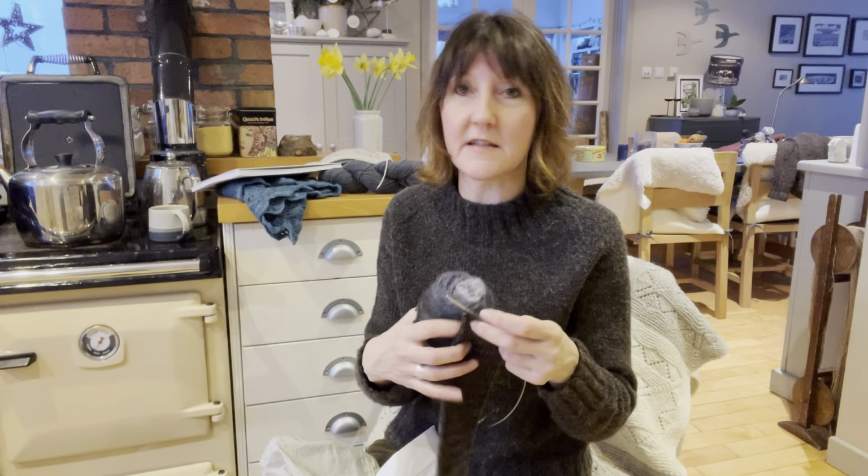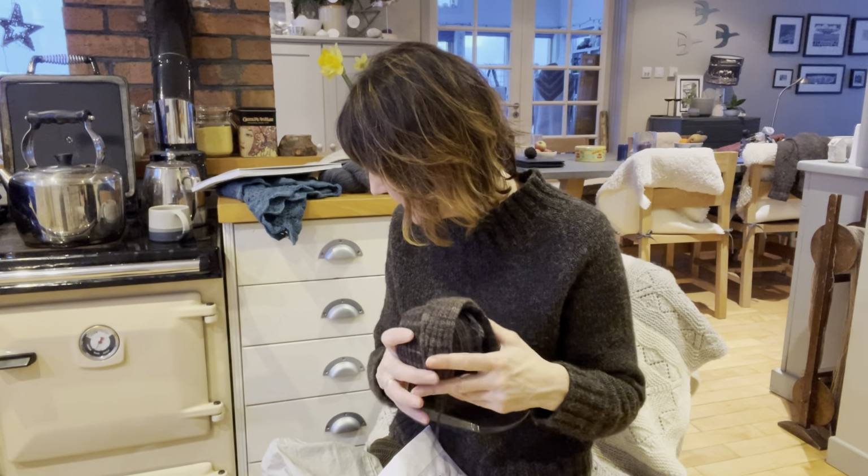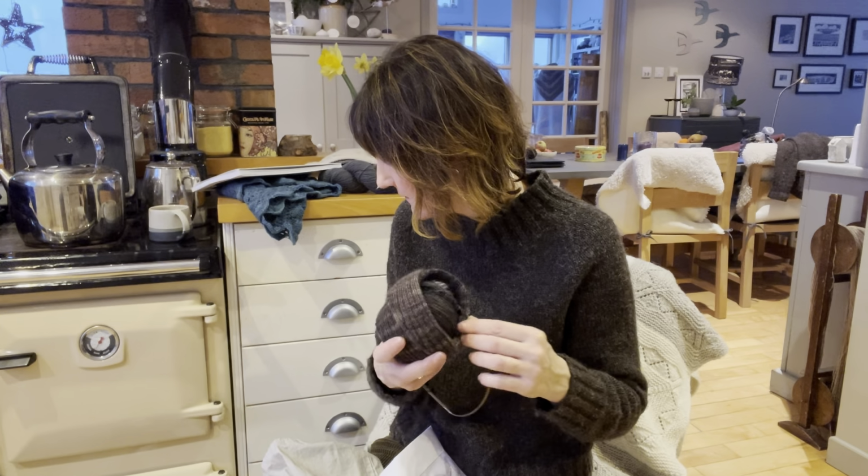So yeah, that's I think everything I was going to show you. And that's what I'm working on at the moment, or certainly the things that I can show you. I am working on a couple more projects which will be turning into patterns. And lots of new ideas for this year. I need to start getting back into dyeing again.